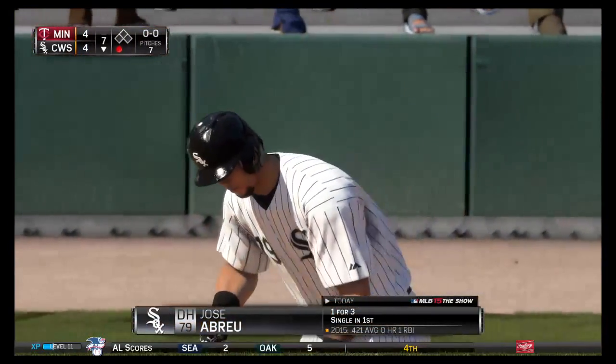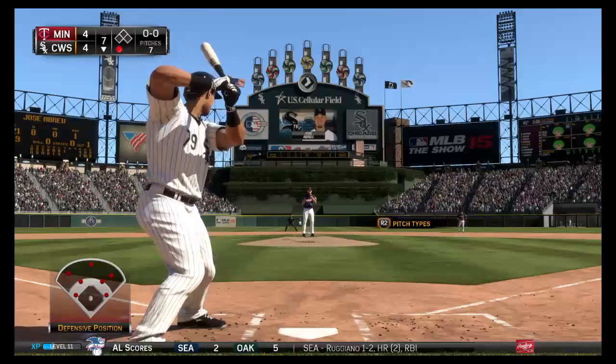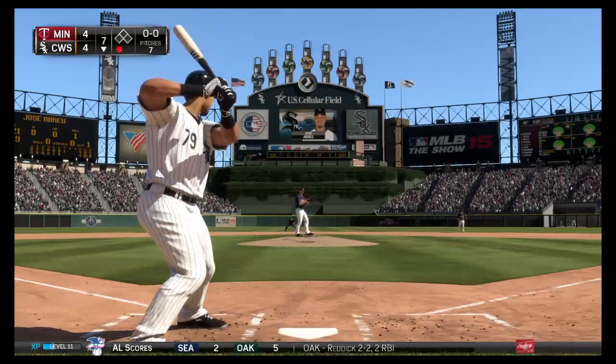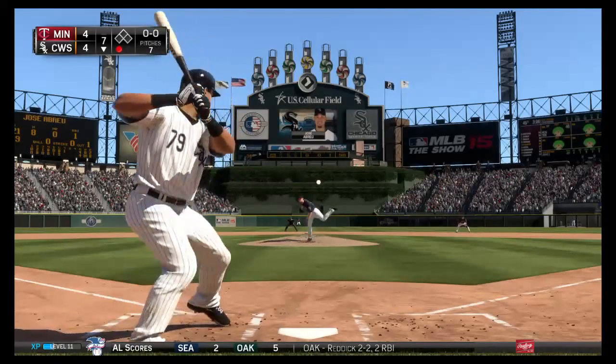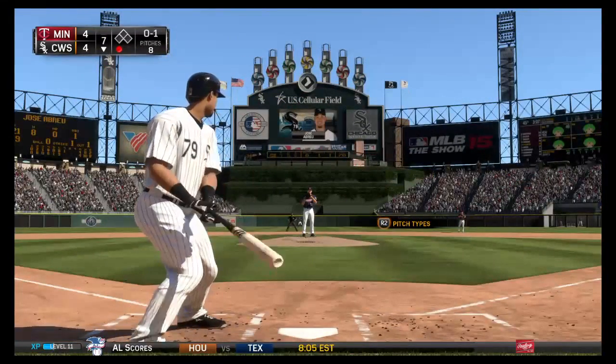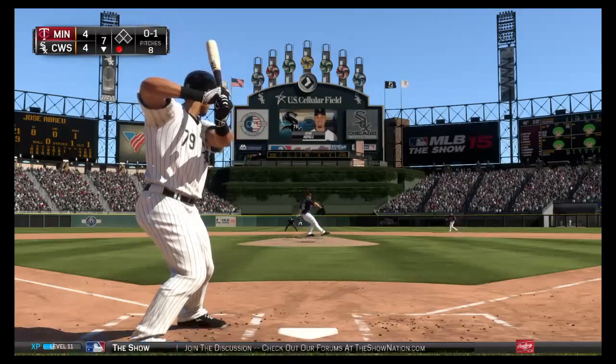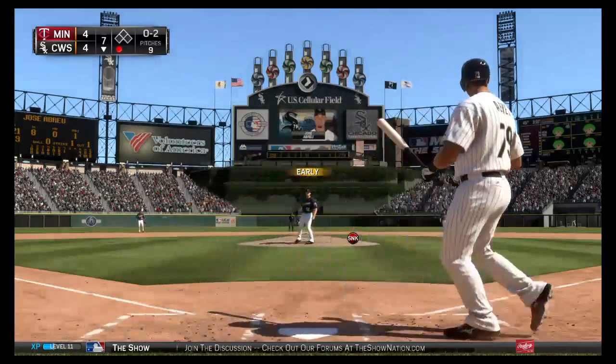So 1 away, and that will bring in the dangerous Cuban slugger, Jose Abreu. First pitch to him. Couldn't hold up on the curveball there as he went around for strike 1. Here it comes. This ball will be chopped foul.